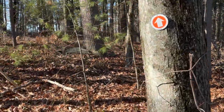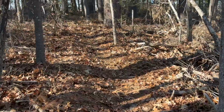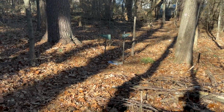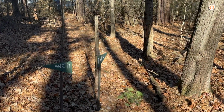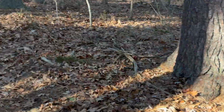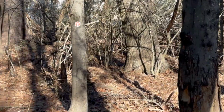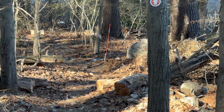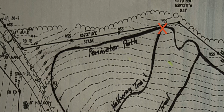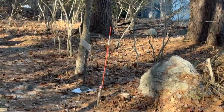Trail snakes along, weaves around trees. It's relatively easy to follow. Coming into an intersection here, there's a little path off to the left that leads you back up to the garden shed on the garden property itself. It just goes up this little hill there, and you can sort of see the garden shed off there in the distance. And then straight ahead, we continue on the perimeter property path. So you can see the orange stake out there. That's a property edge marker. So we skirt the edge of the property at least 3 or 4 times along this path.